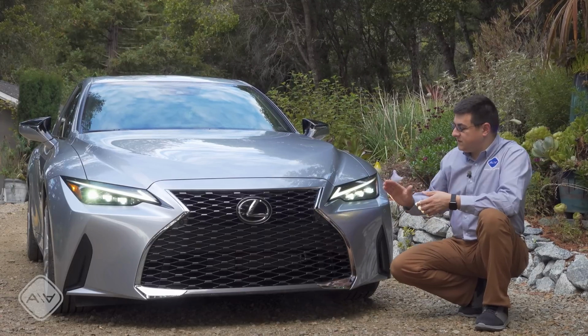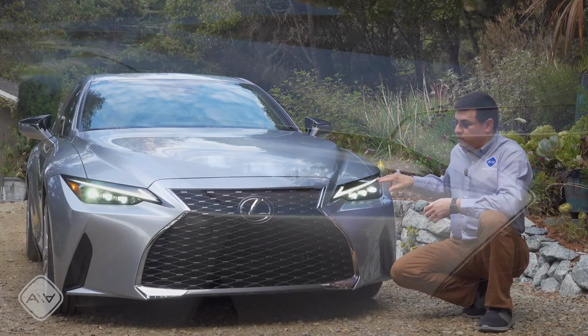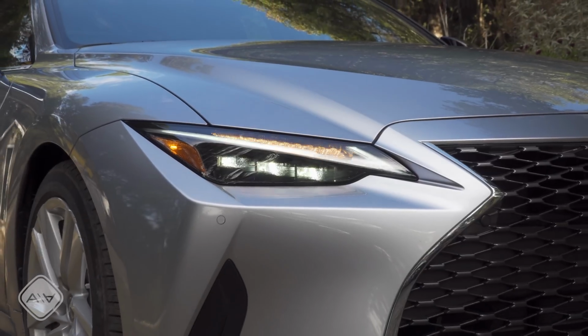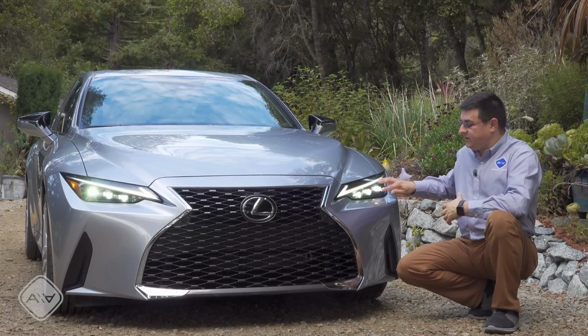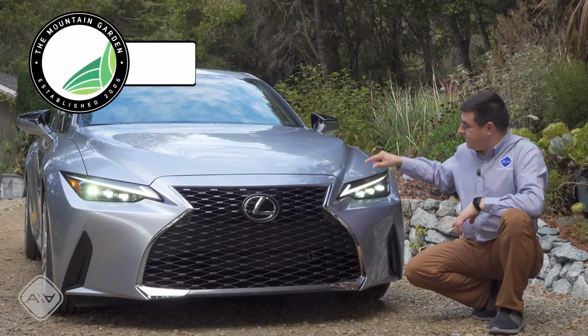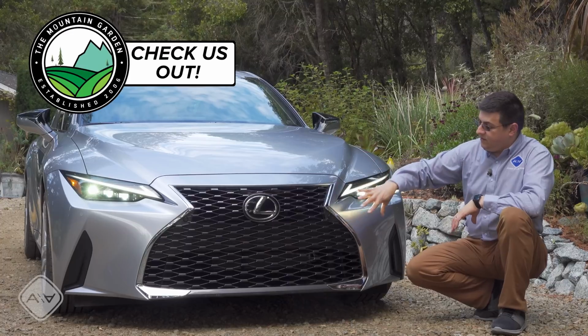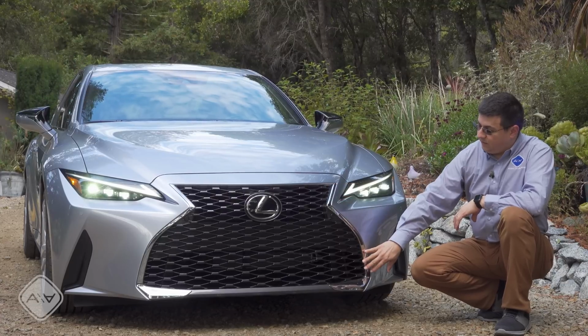Obviously, the first thing you'll notice is the revised front-end design. We no longer have this accent light, the Lexus swoosh logo right there, divorced from the headlamp module. Previously, it was an entirely separate module. It had its own cutout in the bumper. Now it's integrated into the headlamp. I think this looks much sharper. It also ties in a little bit better with the angles that are going on in the new hood and the new front bumper design and the slightly more pinched Lexus spindle grille that we find up front.